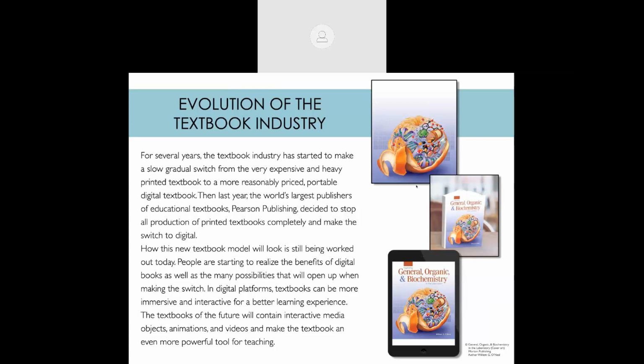It's been a slow and gradual process until last year, when the world's largest publishing company of educational textbooks, Pearson Publishing, decided to stop all production of printed textbooks and completely make the switch to digital. Basically, what this meant is they stalled the textbook industry to come up with a model of how these new digital textbooks will look. They're still working on that now. There's still a lot of uncertainty about what direction it's going to go in, but it's going to be a lot better than what they have today.